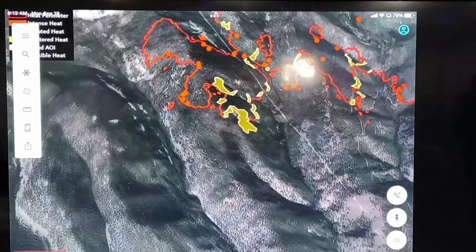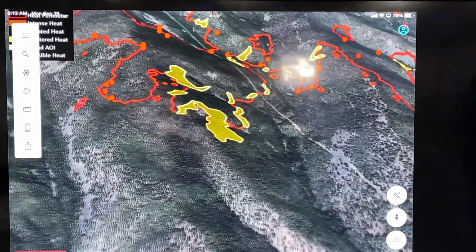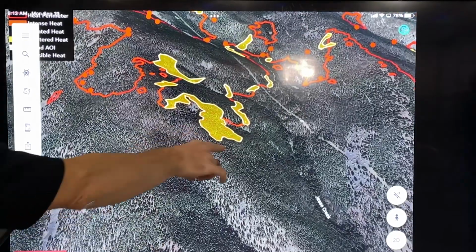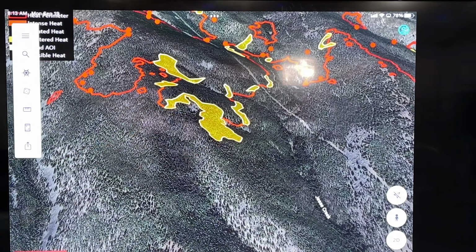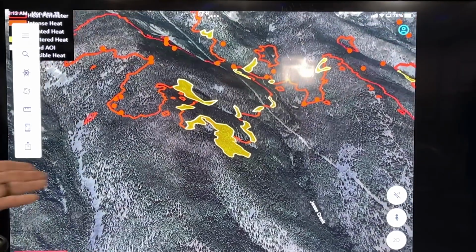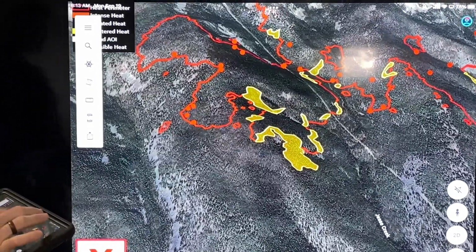Over in Jesse Creek, it's some steeper terrain, and we really haven't felt comfortable putting crews in there with the snags. So with that heat there, it really hasn't grown too much, and we're probably not going to put any check line in there. We'll probably see some continued growth down into the north, but not a whole lot, and we're pretty comfortable with the way that sits.